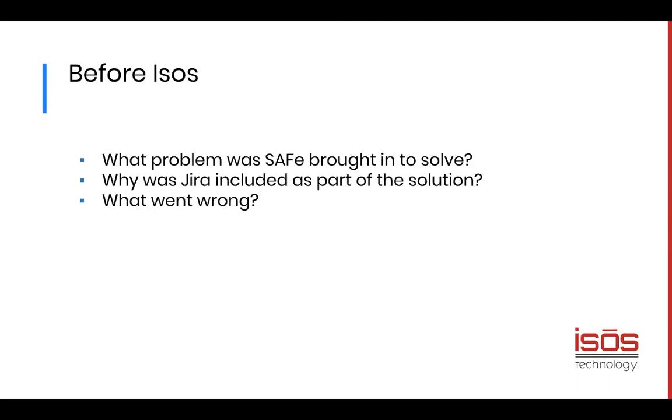So they decided to adopt SAFe. They got their training, and they came back to the office and were ready to get going, and realized real quickly that Jira was the tool of choice for their teams, but it wasn't really in a state that was ready to roll out SAFe as a methodology in their organization.